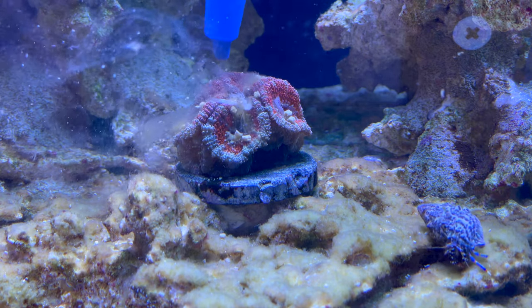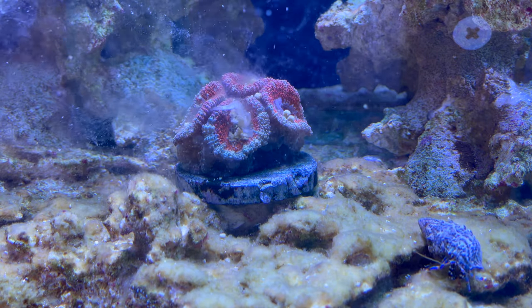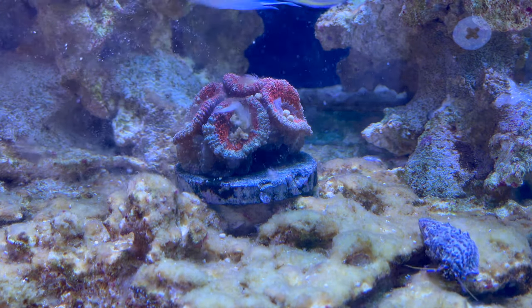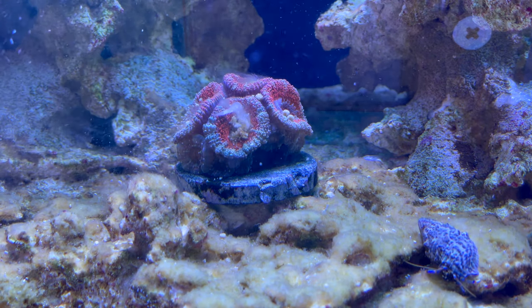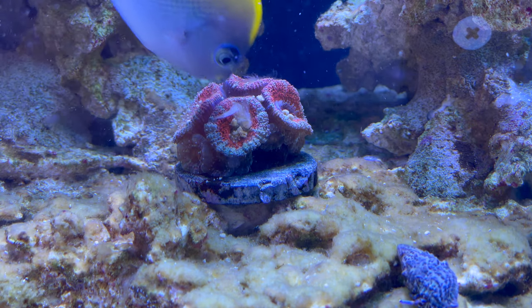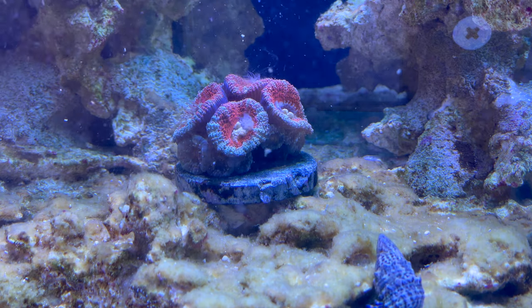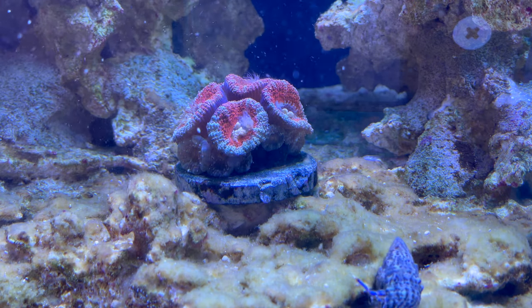Again, they're really fun to watch eat too and digest the food. They'll go through various stages in appearance as they process that food. So it's quite entertaining as well. And again, here's my lovely Japanese swallowtail coming in to steal some mysis. So this will happen, but it happens less often if you load up those fish you have with some food before you start feeding your corals.